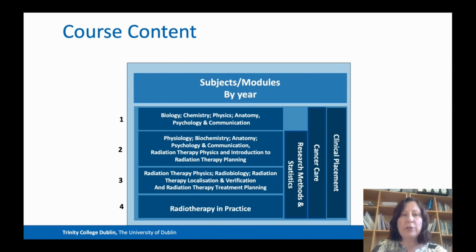So in the first 2 years, we focus a lot on the basic sciences, so biology, chemistry, radiation physics, physiology and biochemistry. You also have anatomy, radiographic anatomy and cadaver anatomy in both first and second year. In the first year as well, you are introduced to psychology and communication, which carries over into the second year. And there is a module called Principles and Practice of Cancer Care, which actually goes through the 4 years. Clinical placement also goes through the 4 years. And from second year on, we have a very, very strong focus on research in this programme. And at the end, in 4th year, you will complete a capstone project, which is a research dissertation or thesis.